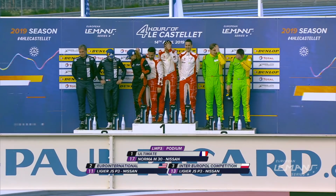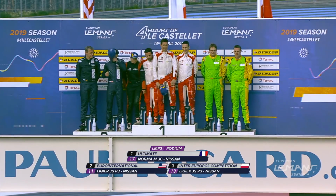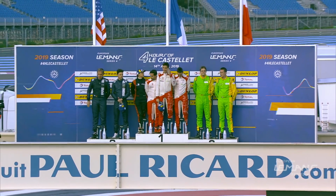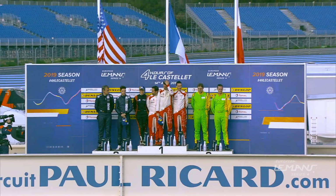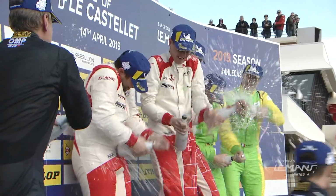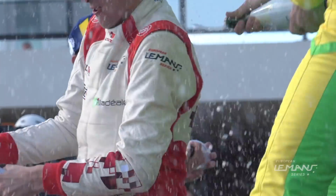Jean-Baptiste and Mathieu Lahaye joined on the top step by Francois Heriot. Mathieu's wife, Marie-Alice, the team manager and race engineer, with them as well. Mikkel Jensen, Jens Pedersen in second. Martin Hipper and Nigel Moore taking third for Inter Europol. They're the top three in the championship, of course.